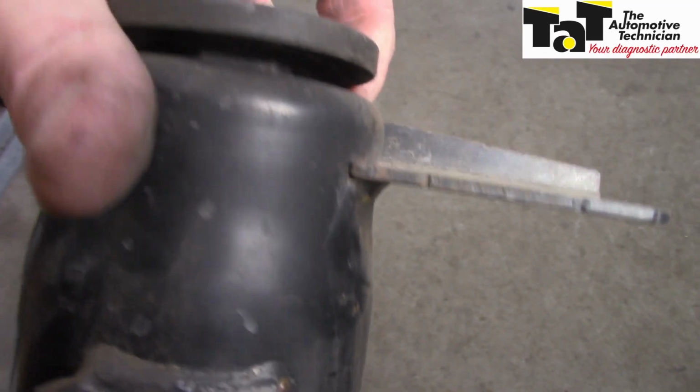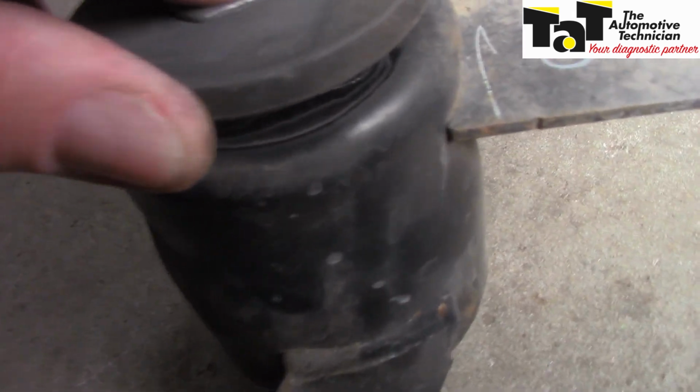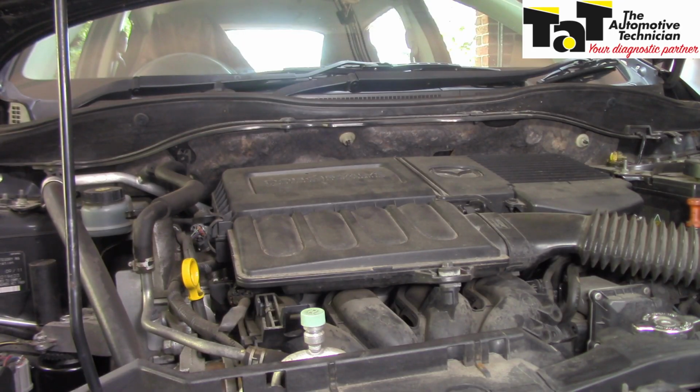So yeah, it's obviously collapsed inside, I'd imagine. And you can see the wear mark on the side there. See where it was rubbing on the metal? That's probably what the squealing noise was. This has made a huge difference.